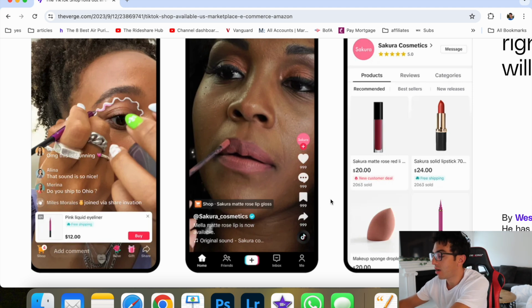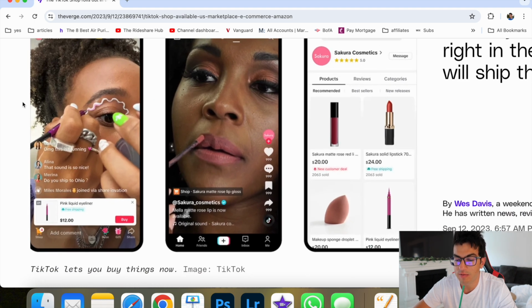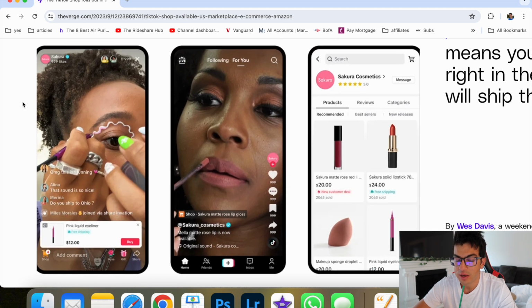Why is this important? Because it's different from Amazon where you're searching up a specific product. TikTok is recommending you videos with products that you didn't know you needed. And who is a victim of buying stuff that you didn't know you needed? Everyone. That's basically all of marketing. That's how grocery stores are set up.